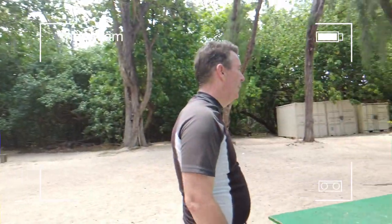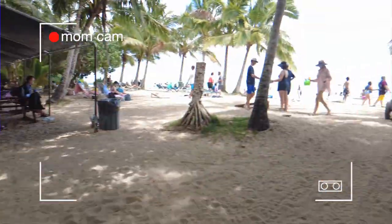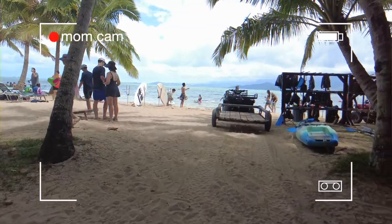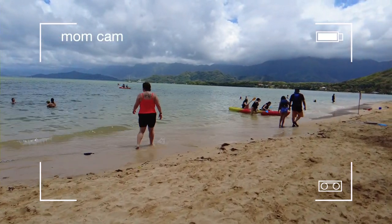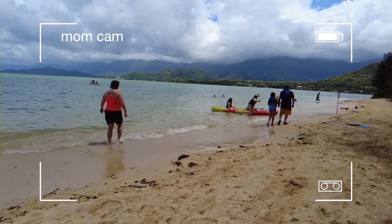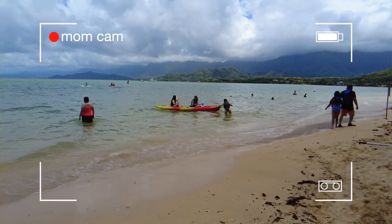Aloha, everyone. It's Mom Cam. I'm going to go take video of the girls out in a kayak. And we'll see how they do. Okay, so we're at Secret Beach. And there's Lauren coming in over there. And here's the girls on the kayak. Pretty successful, if you ask me. I don't think they wanted to come in.